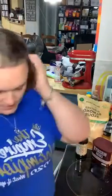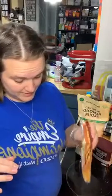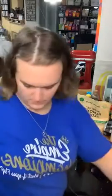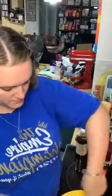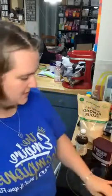All right, so I preemptively got out the chocolate chips. All right, that's how I measure chocolate chips. Don't judge me. All right, this looks delicious.